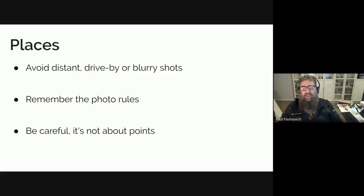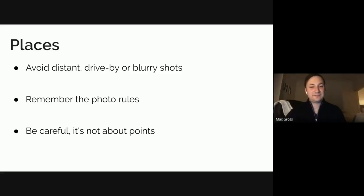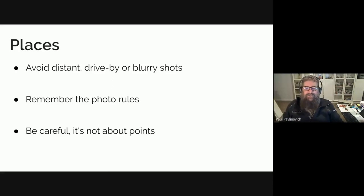Hey, who's noticed in the app that it doesn't ask you to add the photos more than once now? So if the photo is already on Maps, it doesn't suggest it. I've seen that. Yeah, that's good. That's a new feature. It doesn't seem to be out for everybody.